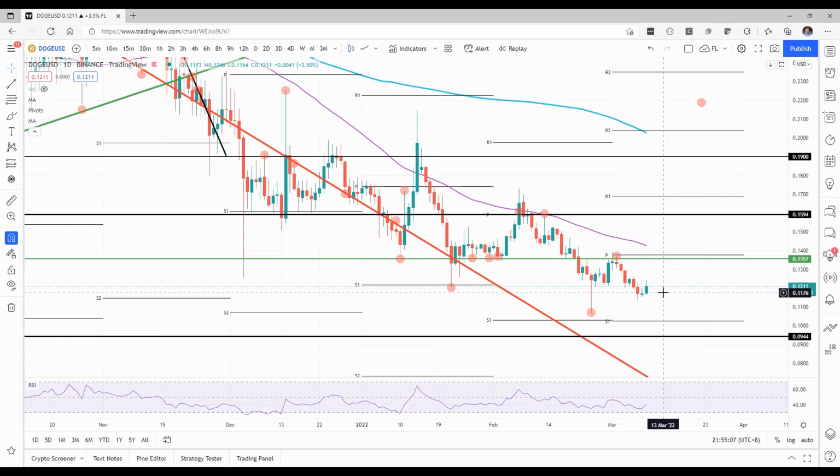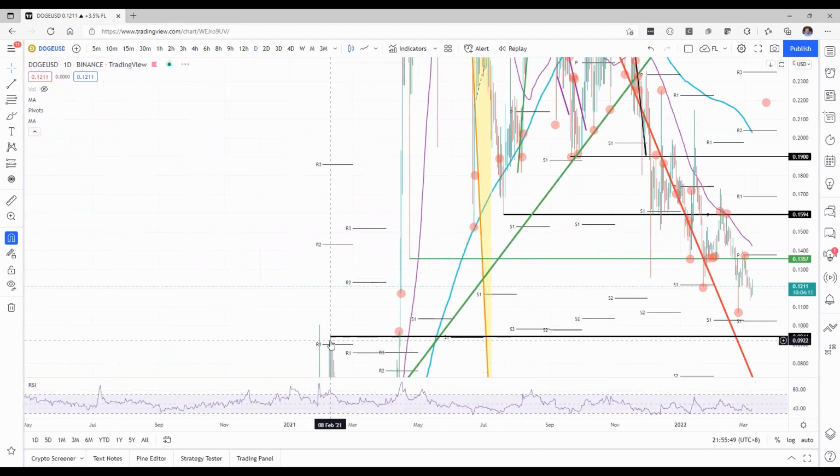So should the West come with more sanctions or retaliate even further, then expect this to do a break below the 11 cents. That's almost a low from the 7th of March, and then all the way back to the 25th of February, we would see a dip below 11 cents towards 10 cents 60, or even 10 cents, the figure itself, around the monthly S1 support level. Depending on the severity, of course, it could even be that we see a quick reaction all the way back to that 0.9, which was the top from the 8th of February 2021.